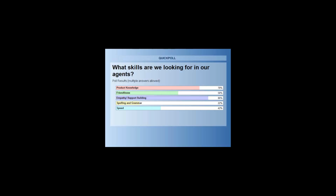So if you'd like to select what you think are the top 3 attributes for agents, let's have a look at the results. Some quite interesting findings here. Empathy and rapport building comes up top, which is excellent. Product knowledge next. Friendliness comes up third. Still a surprising 42% looking for speed in getting through things, and only 22% are looking at spelling and grammar. I wonder if that's going to change in the future. So does that tie in with your expectations?